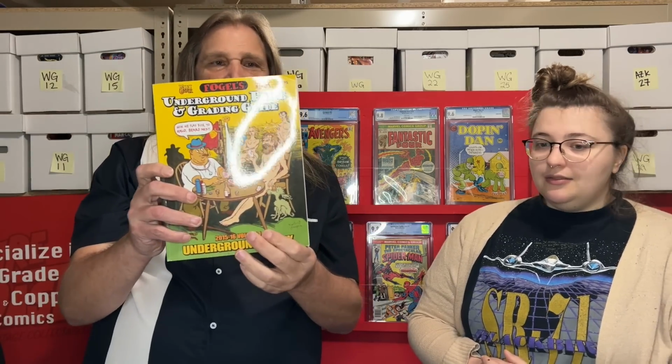Before Comics Joint existed, yeah, there was this book. I have the new one of these, and we can't find it. I think it used to come out every 5 years. And it has great information. This stuff's not in the Overstreet price guide, even if you know what that is. A lot of people don't use that anymore.